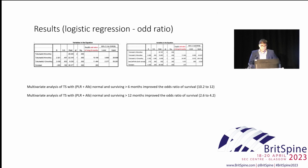We did some logistic regression just to try and look at combining various factors to see what was improved. And when we did the odds ratios on these analyses, we found that when we looked at Tokuhashi with the platelet lymphocyte ratio and albumin ratios being normal, then the odds of survival over 6 months improved, and similarly for over 12 months. So the odds ratio increased.